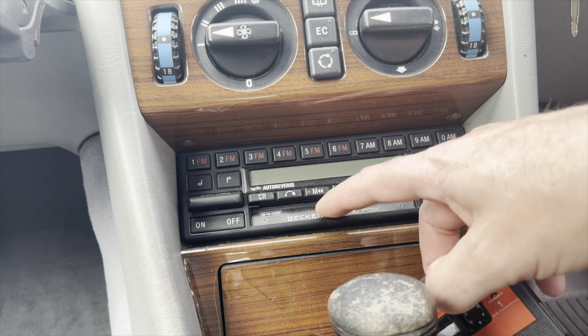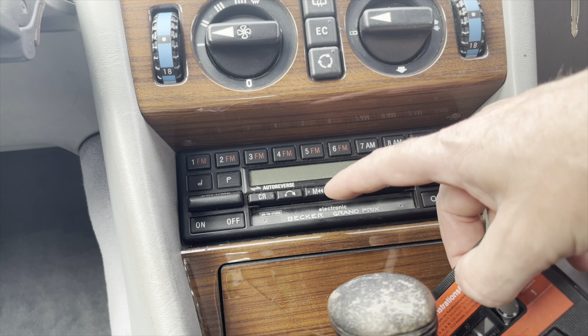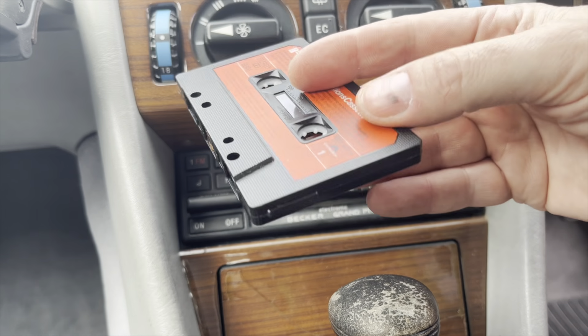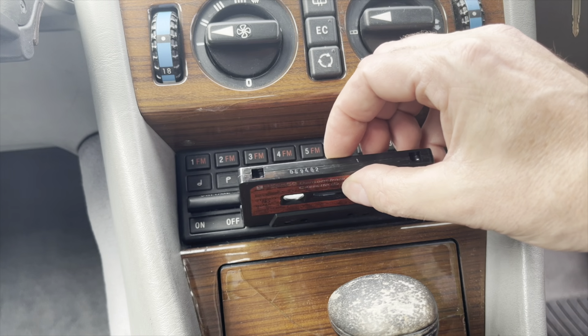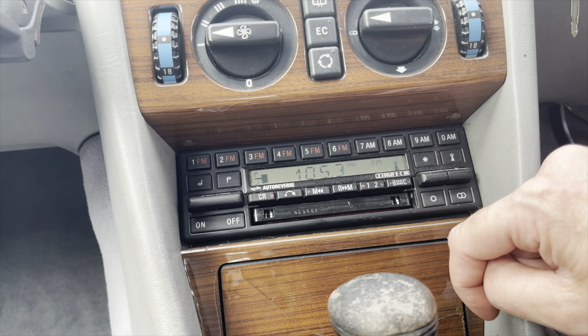I've repaired quite a lot of home tape players in the past, and the belts have all worn out by now. Will turn to goo, so hopefully it hasn't happened in here. We'll put the cassette in. Pulls it in nicely.